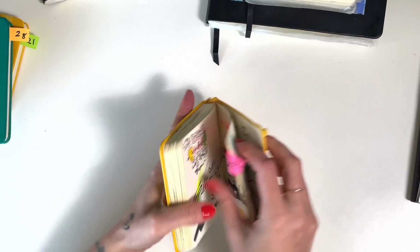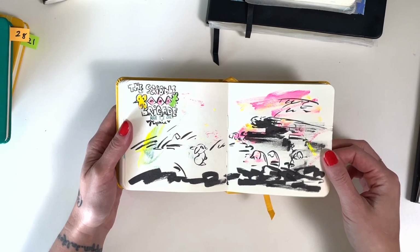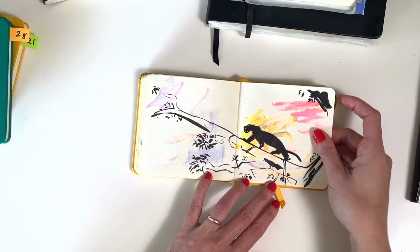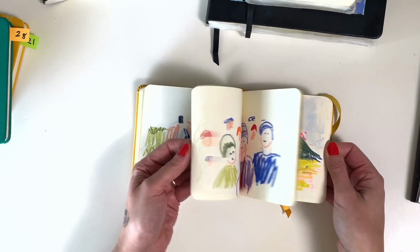So let's go back to the 12th, because I forgot about this. It was more Scribble Brigade. That's very bright. More Scribble Brigade with Sophie McPike and the animated background sessions. So I had just, like, roughly brushed on some acrylic inks way before. I think it goes back to, like, the last third of the sketchbook, I think.